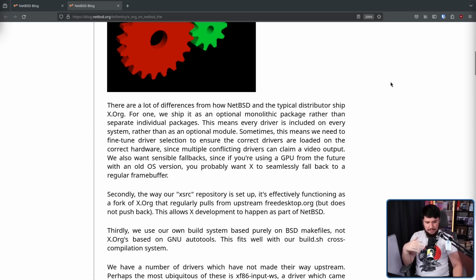This also means all of the random little tools that are usually shipped on Linux as additional packages are shipped as part of the Xorg package. Things like Xterm and random other little things like that. Now, I can't find a good explanation on why this is the approach they take. I guess it does make it easier to manage the packages, but that's pretty much as far as I got.